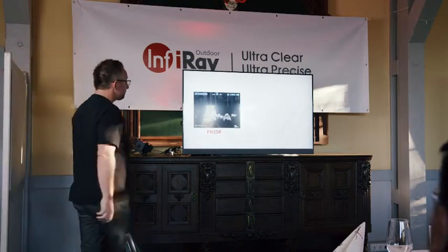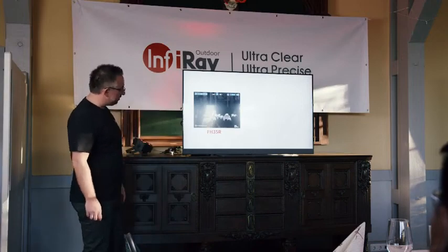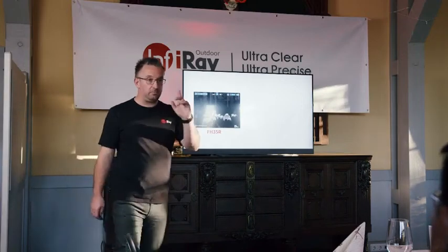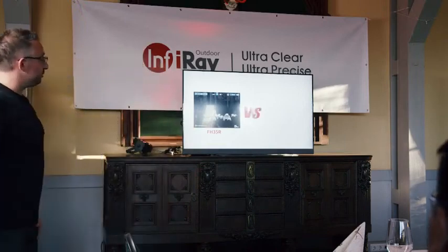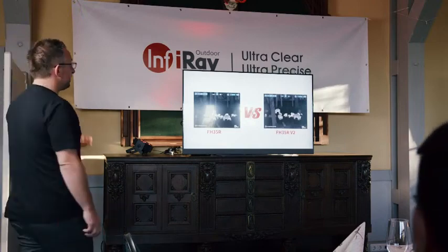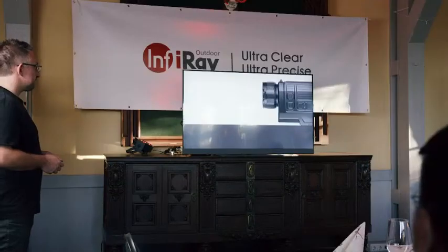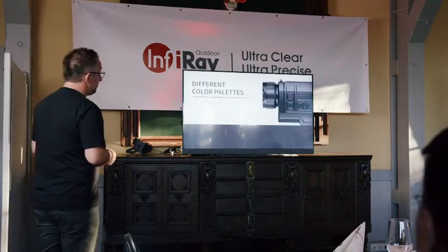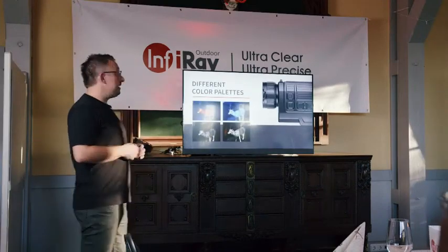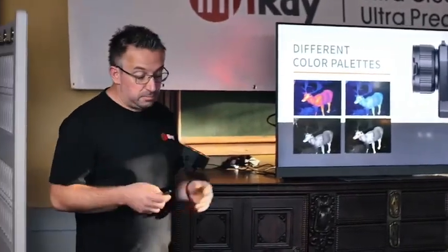This is cool. This is the VH35R. Quality of image, sharpness, contrast of the V1 version. And now you will see the quality and the sharpness and the contrast from the V2 version. I think these two pictures show quite clearly how an R&D department, how product management can improve product quality. Different color palettes. I think it's clear, but I will show it again. You have different types of how you want to see the warm source of the game.